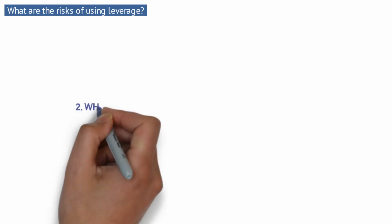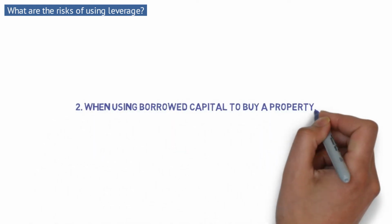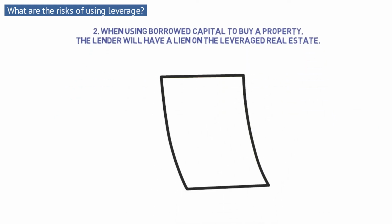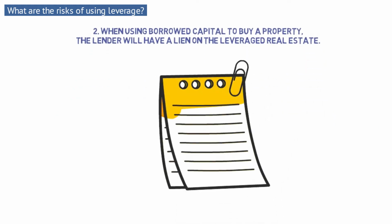Number 2. When using borrowed capital to buy a property, the lender will have a lien on the leveraged real estate. This lien is usually referred to as a mortgage or a deed of trust.